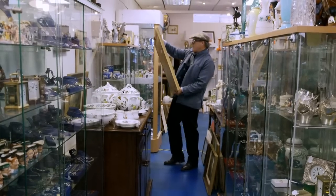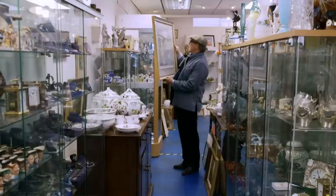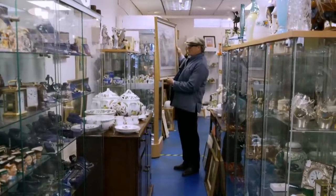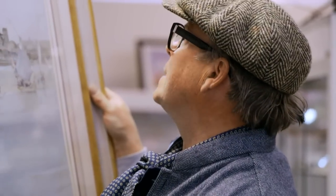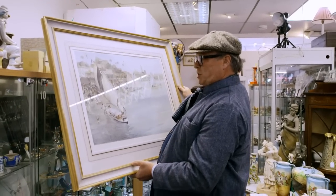So we've got a big print here, and this is of a very well-known artist, William Russell Flint, and it looks like lots of activity, lots of people. Where could that possibly be? I'd say Egypt. It looks like the Nile, really. And it's quite nicely framed, framed as the period. That's a very typical 1960s frame. I think that's the original print in its original frame.